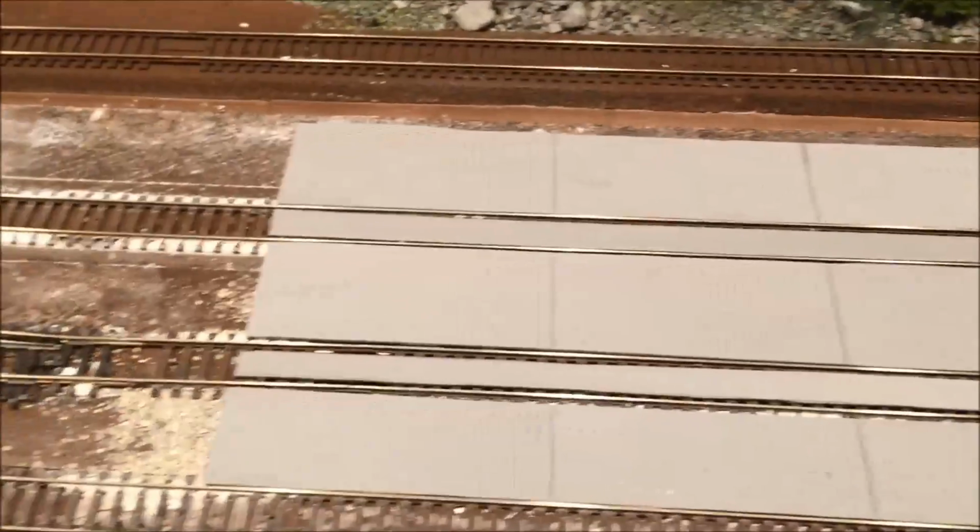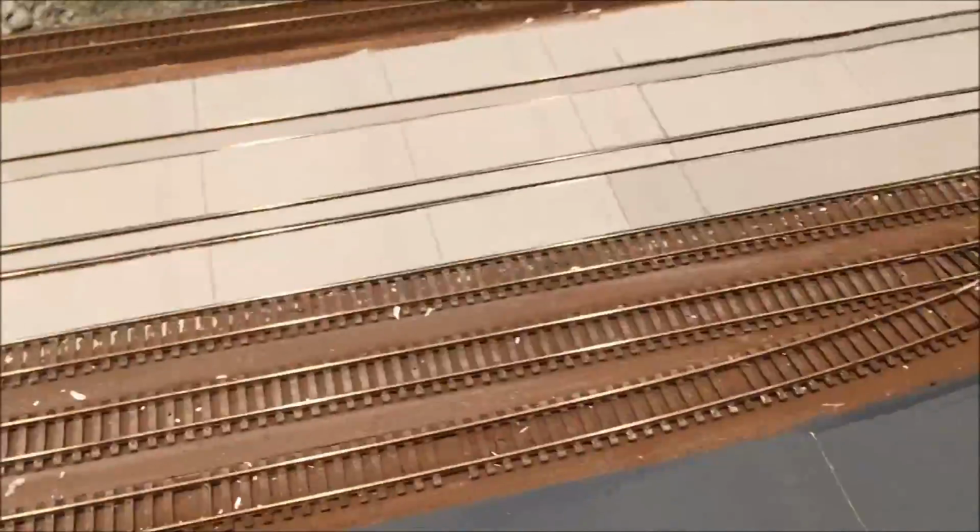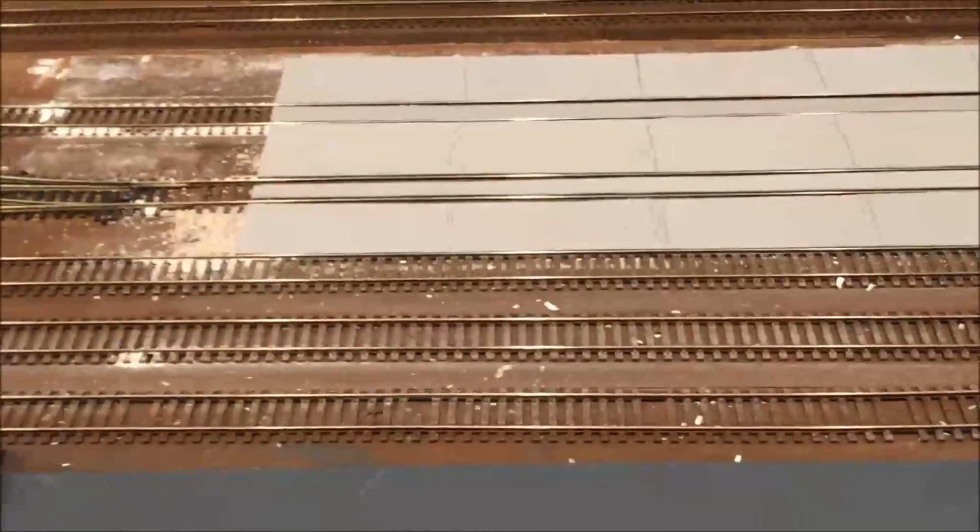Obviously it has to be ballasted around and cleaned up a bit, but that's the basic look of the intermodal yard. Again, it's very small. You can get about 4 cars in there on each track.